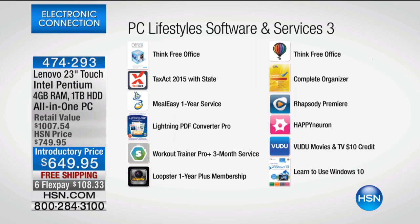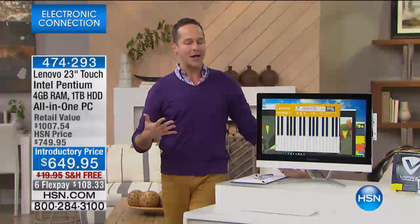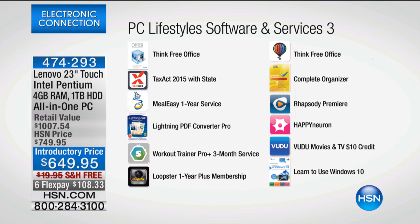Happy Neuron is an online service. It's so cool. Have you guys ever played those little brain games that focus on your five cognitive skills? Goodness knows I'm trying to improve mine and certainly can use some improvement every day. Happy Neuron is something we've just thrown in, but I've had a lot of fun playing with it at home. It's a brain training game, combines scientific effectiveness, and it's easy to personalize. You can simulate the five main cognitive functions of your brain. It's just a really cool thing. Again, it's an extra. In total, $509 worth of all kinds of goodies, worth of all kinds of extras.